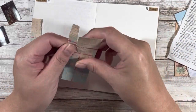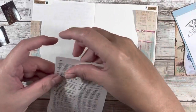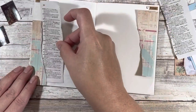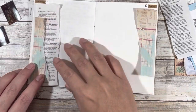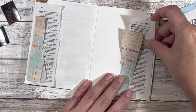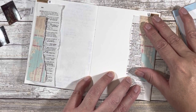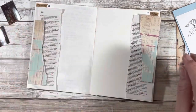I like the straight edges against the straight edges. Kind of like that as well. And I know it's a little bit more linear than you usually see in these collage type things, and it's certainly a little bit more matchy-matchy. But for me, visually, I just like the two spreads playing off of each other. So it is going to be a lot of that.